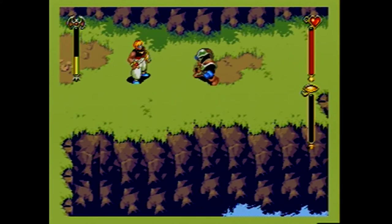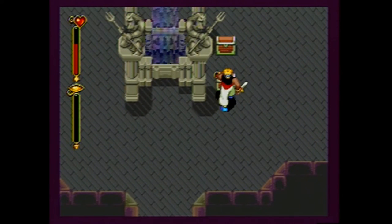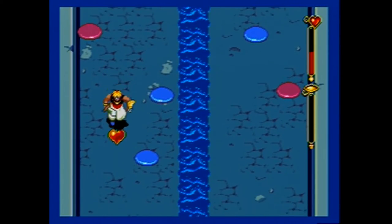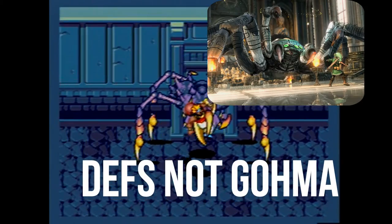The Prince has a wide variety of combos that are done by tilting the D-pad in different ways, and what's more, you even have a wide selection of weapons. However, most of them are limited in use, save for your trusty dagger. As you progress, you attain heart containers and other power-ups. You'll need them as the bosses of these dungeons are brutal.